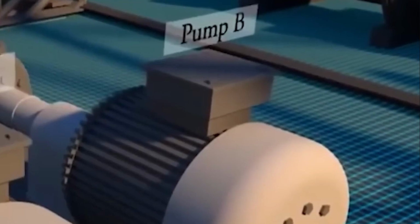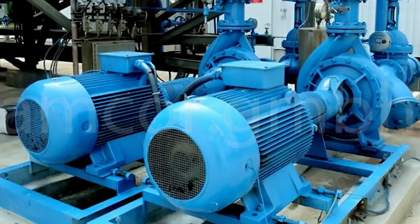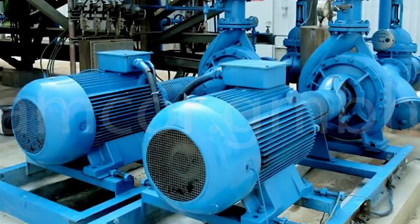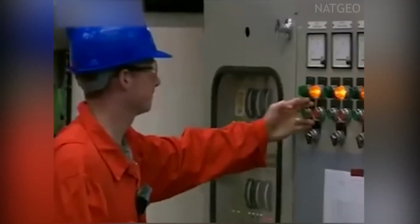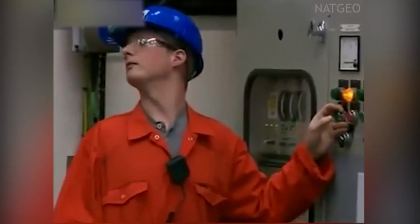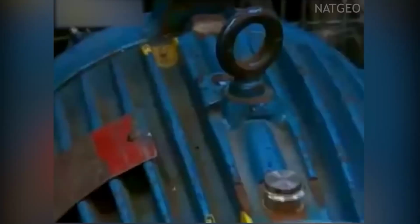The workers unsuccessfully attempted to restart pump B after it tripped at around 21:45. Pump A was scheduled to be out of service for repair. However, since the maintenance had not yet begun and the issue with pump A was not very serious, it would not have been unusual for the operators to consider restarting it. The operators would not have realized that the pressure relief valve for pump A was missing because of the manner that work permits were set up on Piper Alpha.